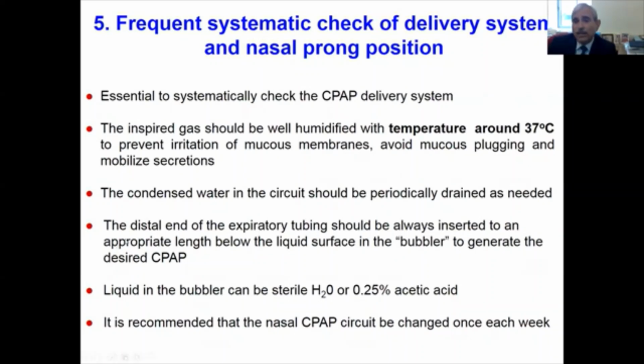One has to ensure that the distal end of the expiratory tube is always inserted to the appropriate length below the liquid surface in the bubbler so that you're generating the desired CPAP. The liquid in the bubbler can be either sterile water, or we use 0.25% acetic acid, which has the potential to decrease the risk for Pseudomonas infection. And we recommend that the nasal CPAP circuit should be changed at least once a week.